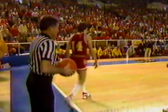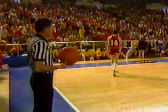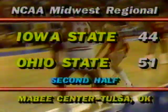Hornacek, win and out, won't go, and Hopson pulls down the rebound, but he lost it out of bounds. Jeff Hornacek, right in the middle of things, created that turnover. Ohio State now calling the timeout. Dave Jones getting the signal from Eldon Miller. So there's a timeout on the court at the Maybe Center with the score Ohio State 51 and Iowa State 44.